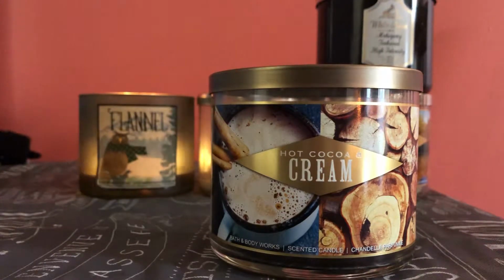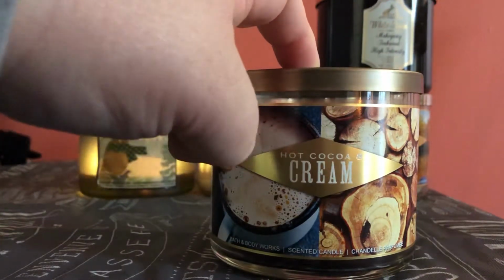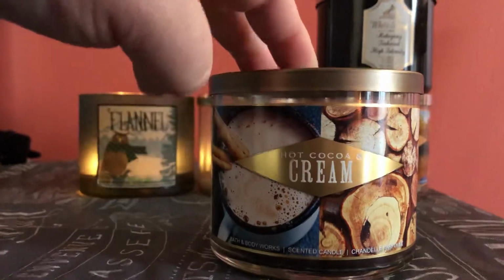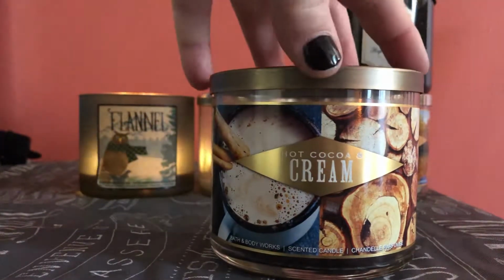Having said that, I liked it. Scent appeal still was like a 7. I will repurchase. However, I will not repurchase in this packaging. I have a theory about this packaging, and you'll see why when we do the last candle. Strength and throw on this, probably a 6, so it was fine.